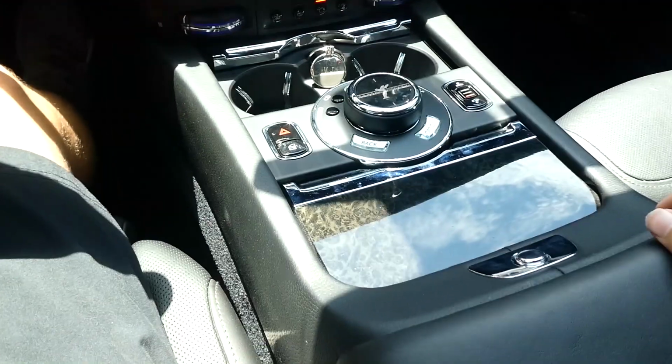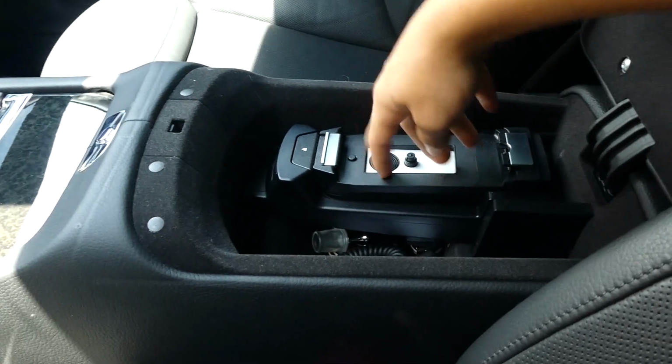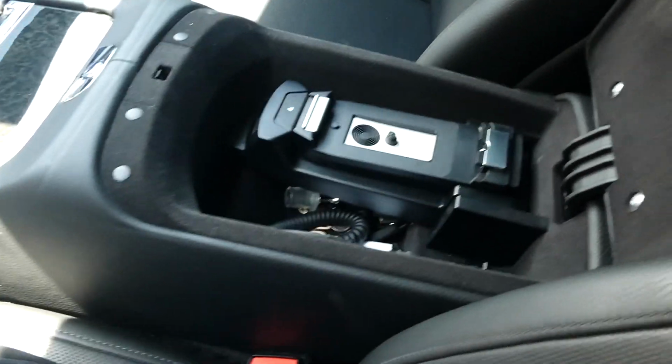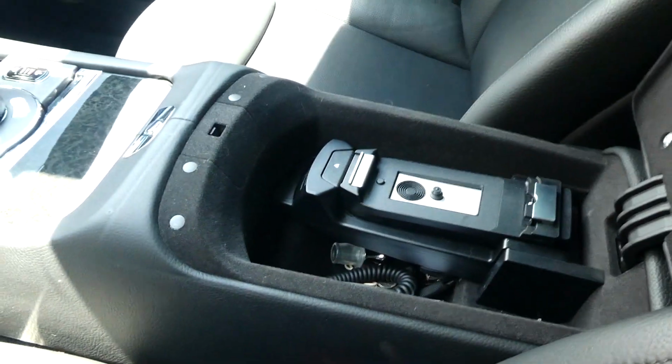And so let's go ahead and start with the middle. Now starting right here, you have your glove box with the phone charger right there that you slip in. It's a decently sized glove box. You can fit about 3 fist lengths wide.